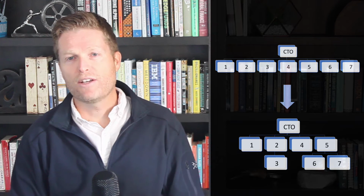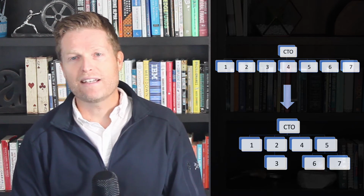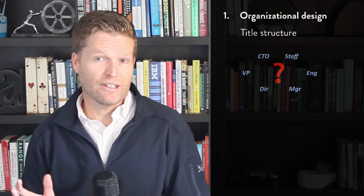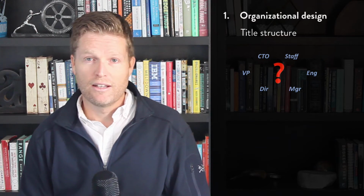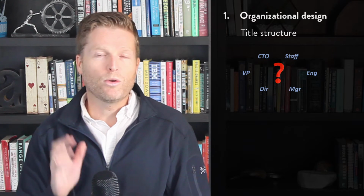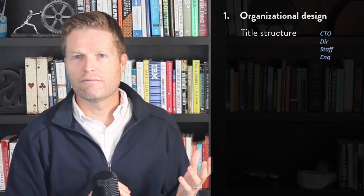But before you can find your managers, you need to have the right title structure in place. Which titles are eligible to be managers? Are you going to pay them more? Do you need directors? Basically, you need to draw an org chart. Don't worry about filling in names on the chart yet. That's the hard part. But worry about the structure. What would it look like? What will the titles be at the various levels?